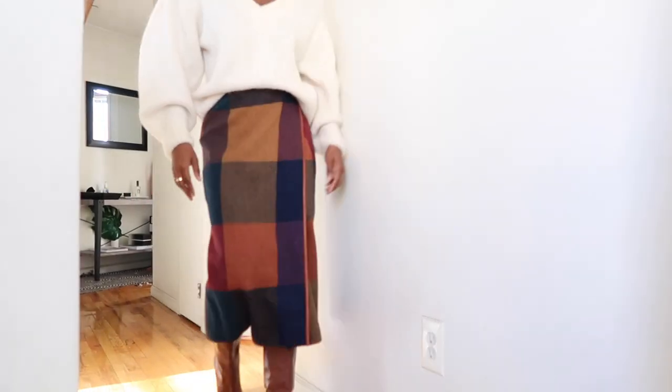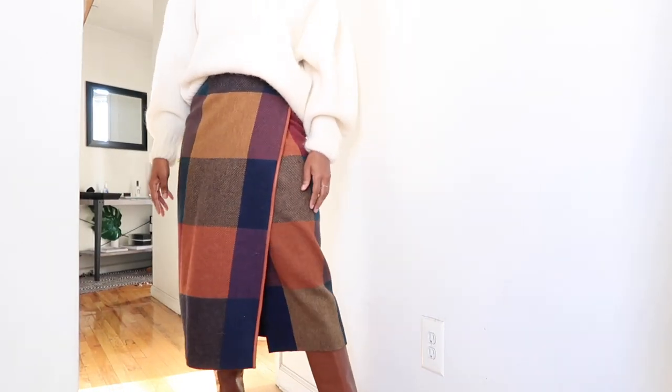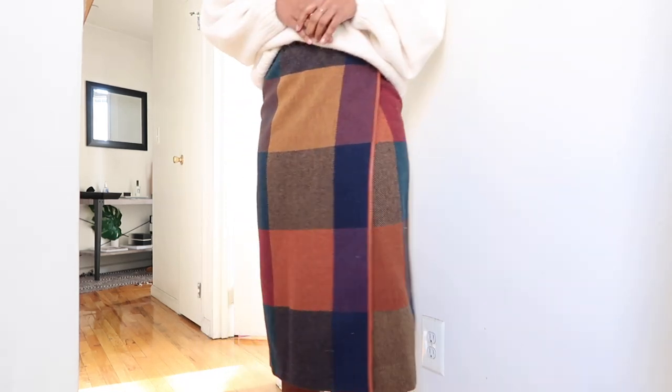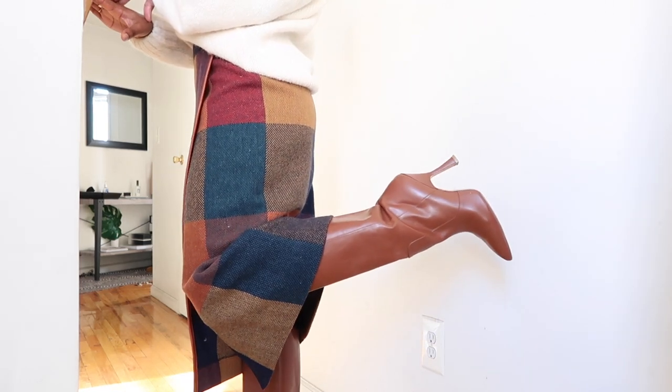The skirt is actually a vintage find that I got from, I believe, either Goodwill or Salvation Army, maybe like 2 years ago. I actually wore this recently. I kind of shut down Instagram with it. Everyone loved the skirt. Unfortunately, there's no tag inside. But of course, I have linked a few of my favorite multicolored similar skirts down below for you guys.